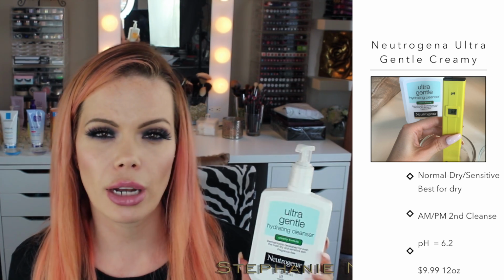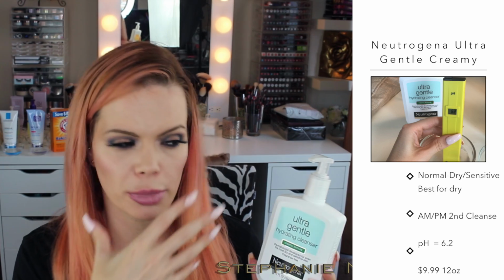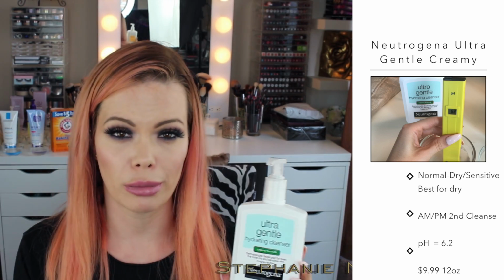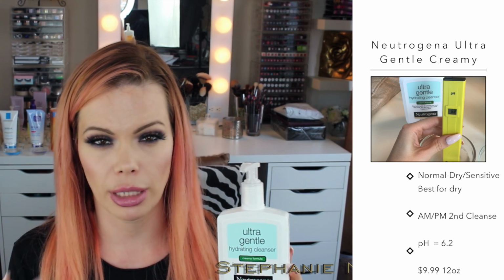This is not a cleanser I would use for a full face of makeup to cleanse it off. This is best used after a makeup wipe or a cleansing balm or even a makeup remover of some kind, and then go on with this.